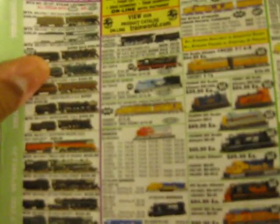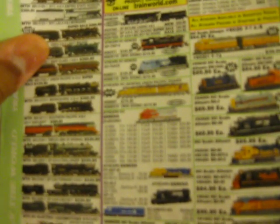Trainland.com. You can get a brand spanking new U50 from them for $189. You can also get a brand new Veranda Turbine, with or without tender, for $150. That's cheap. You can even get the brand new Athearn Genesis with DCC and sound for $219. The Athearn Genesis DD40X is approximately $379 with sound, and it's $279 without sound. So it's still pretty high on that one.